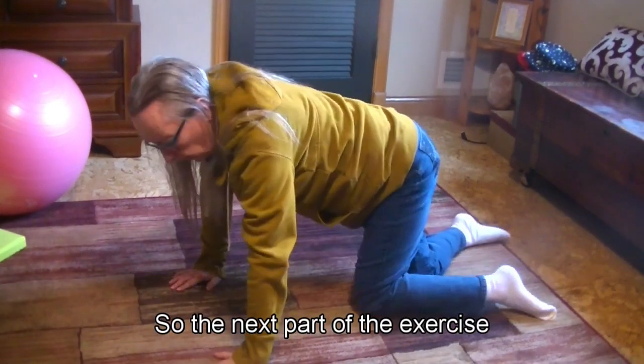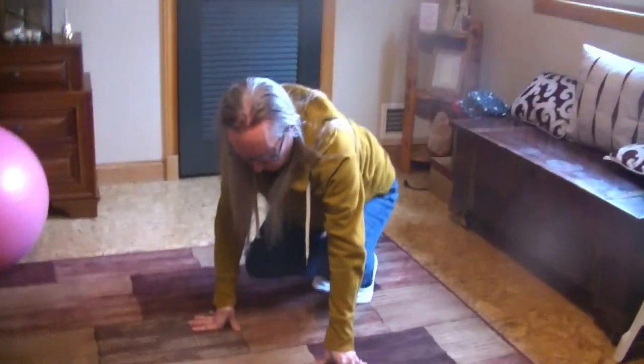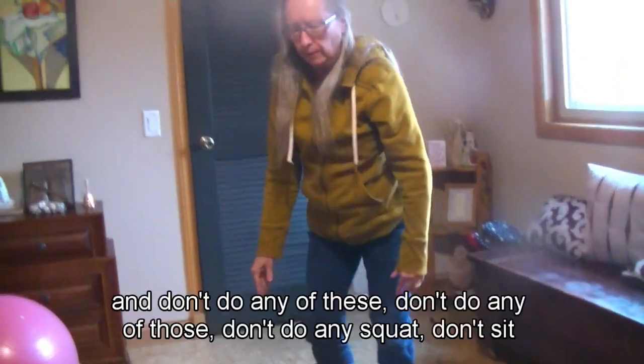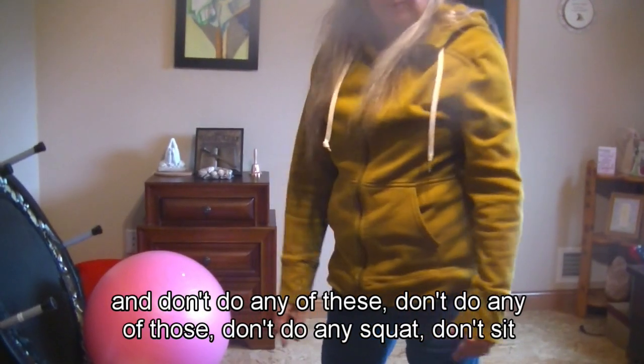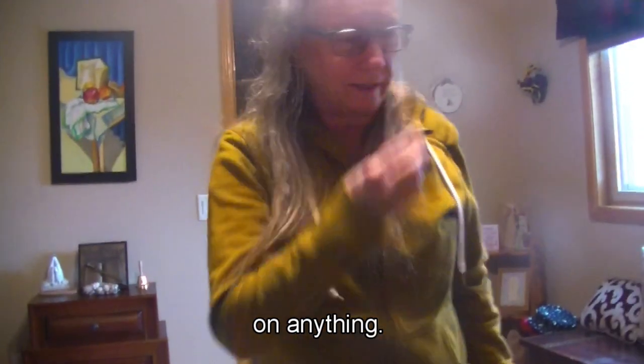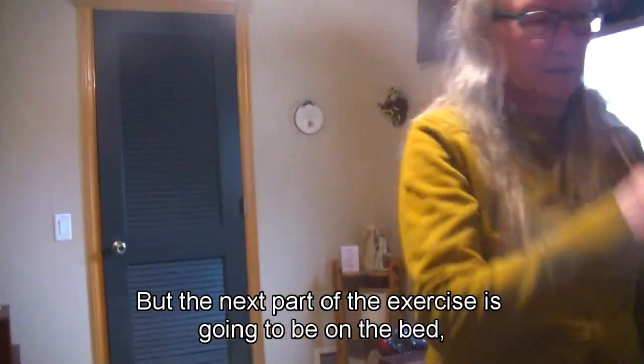Alright, so the next part of the exercise for this pudendal nerve, and don't do any of these, don't do any of those, don't do any squats, don't sit on anything. Get yourself a tailbone pillow where it has the cutout, and I'll show you what it looks like. But the next part of the exercise is going to be on the bed.